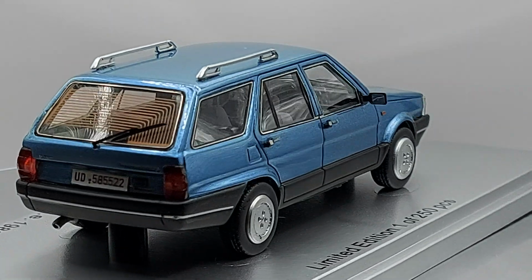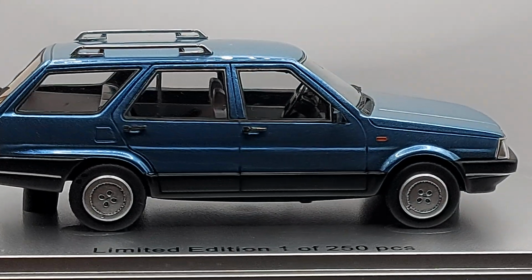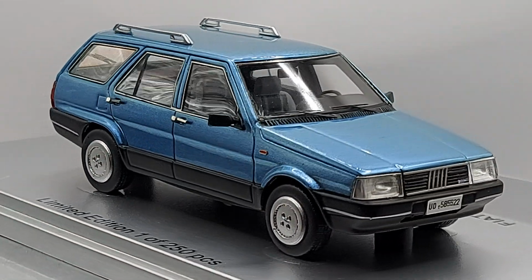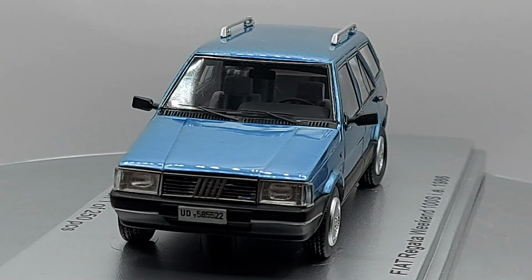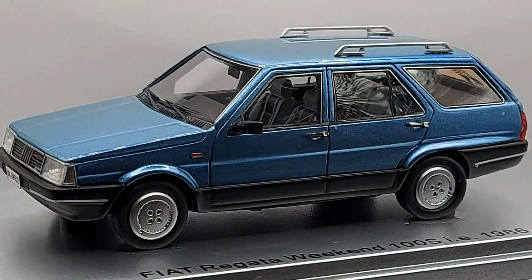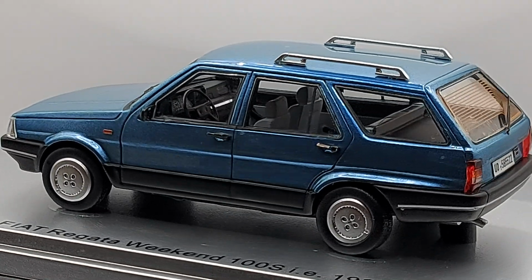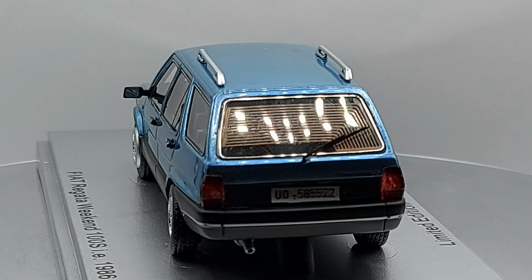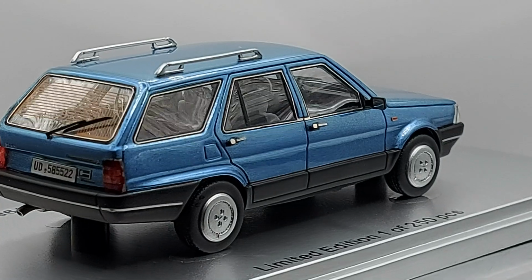I remember seeing them. Now, the Fiat Regata, if you want to know more about the model: in Italy it was produced between 1983 until 1990, and in Argentina it was produced between 1985 till 1995. Usually I have noticed that in Latin America, a lot of the European models get extended a little longer because some of these models were very popular.